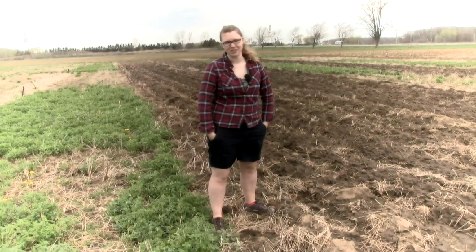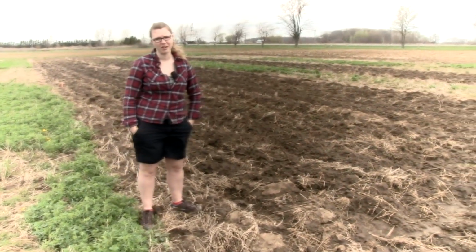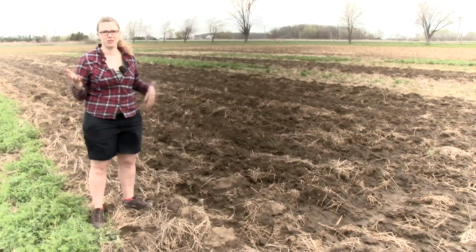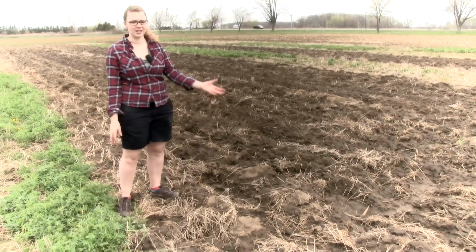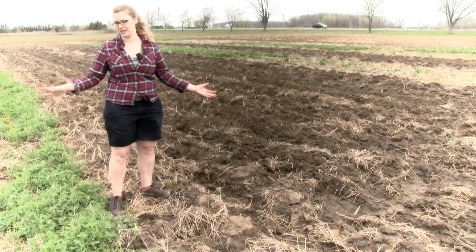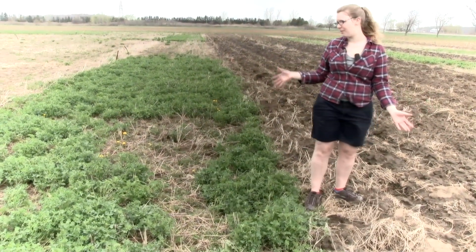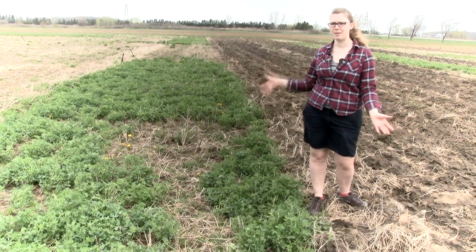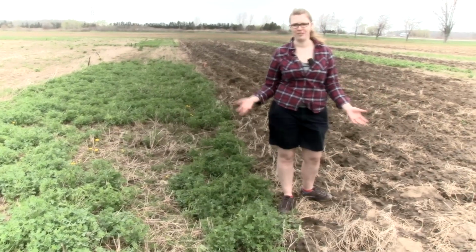One of the things we're also looking at is if there's a difference between fall and spring tillage of the cover crops. So we have both options in our research. So over here we have a plot that was tilled in the fall. So in the fall it looked like this plot, and then it was tilled. And now in the spring we have plots that will be tilled just about a week before planting. And what we're going to look at is if that affects the amount of available nitrogen.